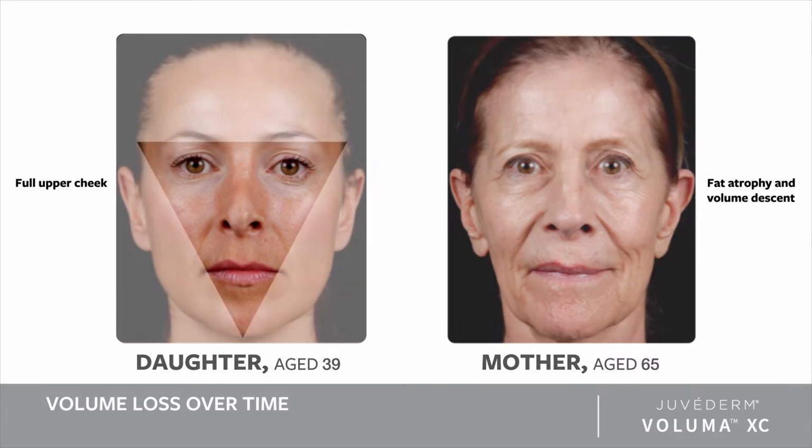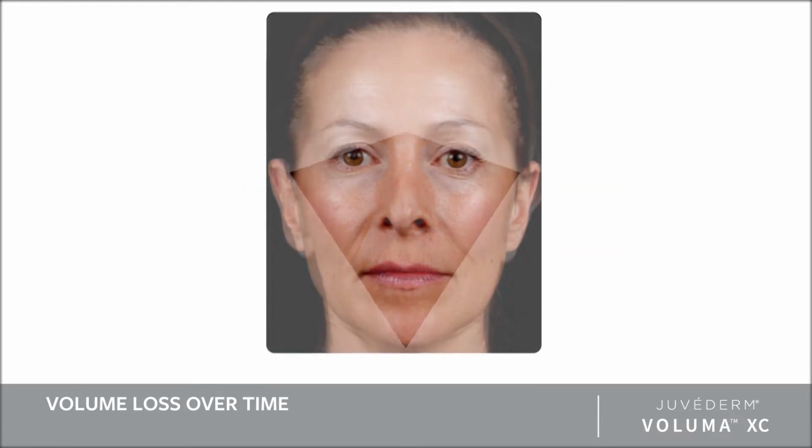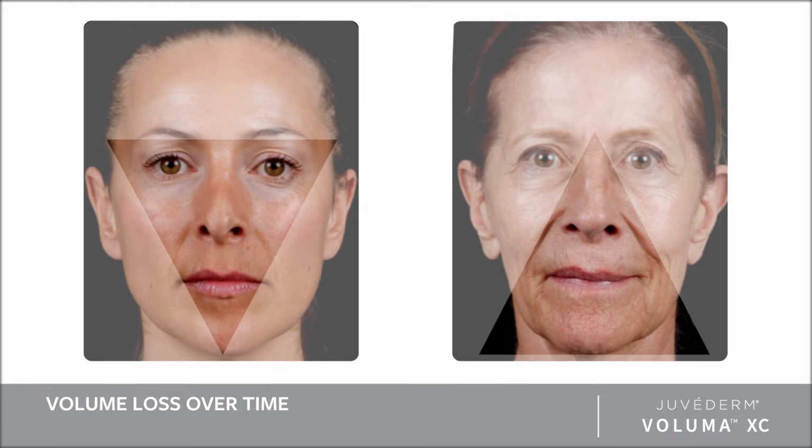As a result, the facial triangle of a young face, or triangle of youth, inverts, and the volume that was once in the midface repositions and moves down. The heaviness in the lower face causes a prominent, sagging appearance. The appearance of the chin is affected by decreased mandibular height and projection.